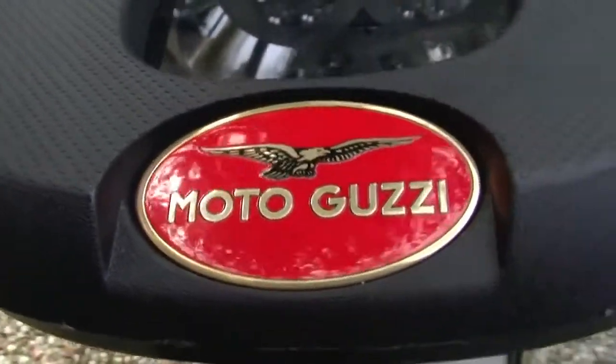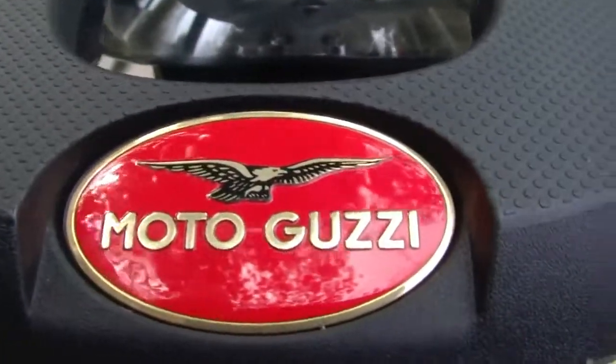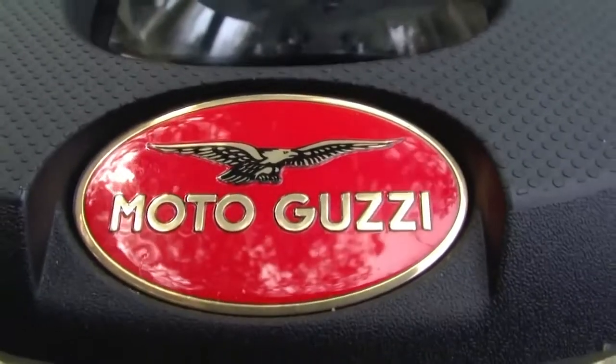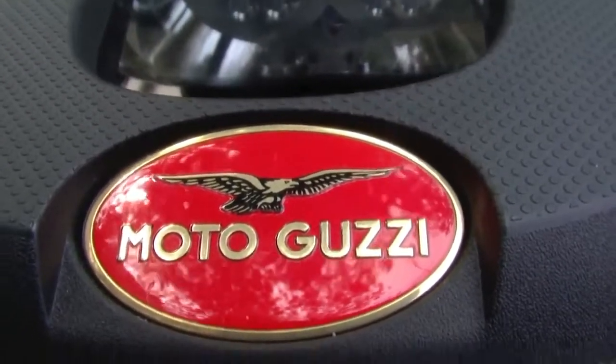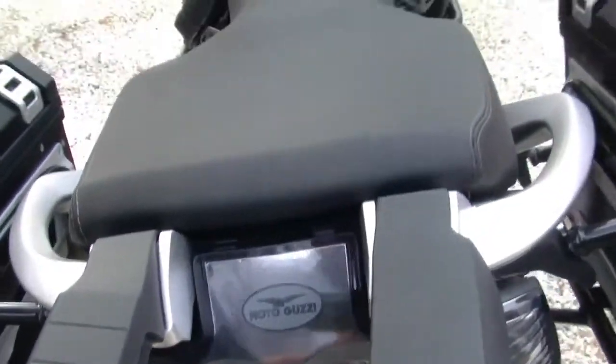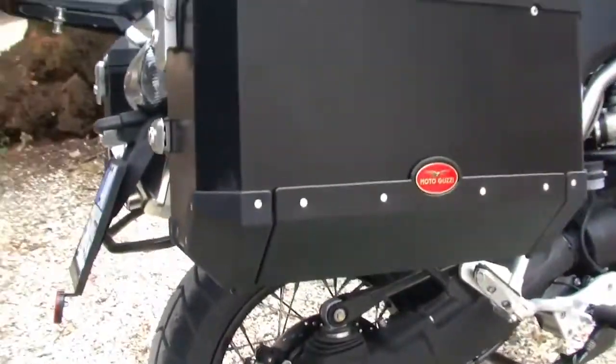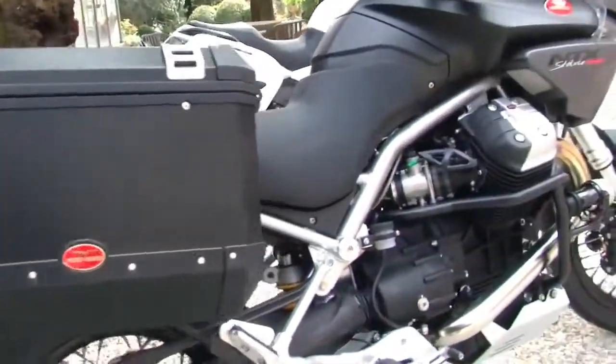Yeah, Moto Guzzi has got one of the prettiest logos in bike business as well. So all in all, Moto Guzzi has got lots of stuff going for it, and I believe Piaggio is going to do something about it with some new models next year. We hope.